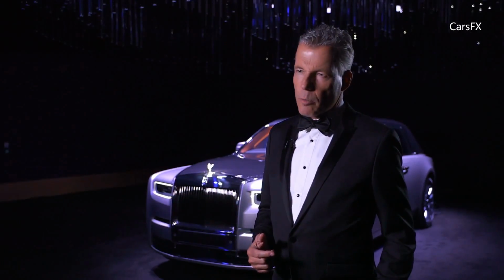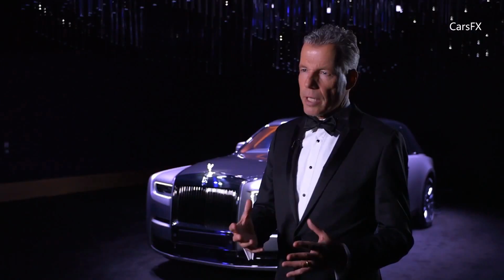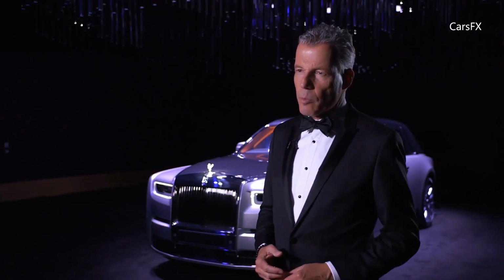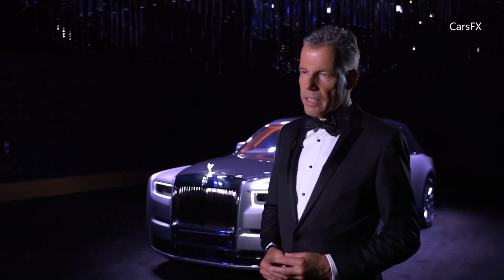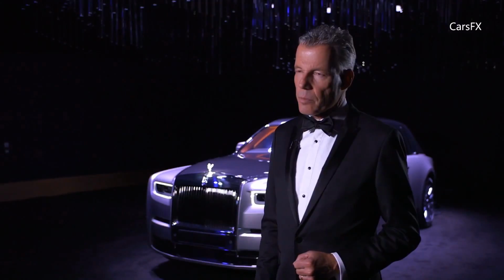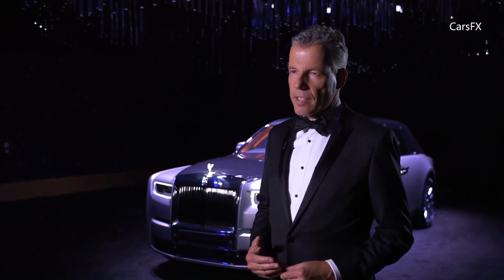So it always was in the moment where history was made, and for that reason it is a fantastic moment to launch the car. The new Phantom is in its 8th generation, and the new Phantom is what I would call an even better masterpiece than its predecessor, the Phantom 7.